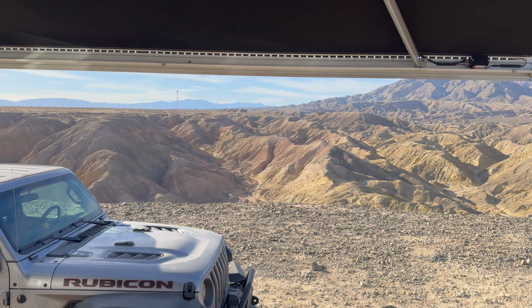We are down here in the desert, in the wash, below the EarthRoamer location, and we're trying to find a way. We were seeing some trails below us. We're trying to get there, and we know the EarthRoamer is up here somewhere.